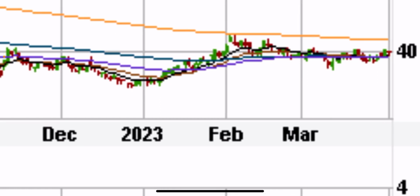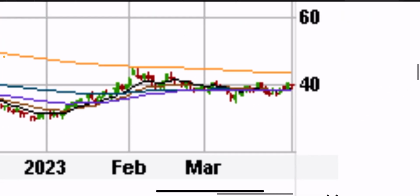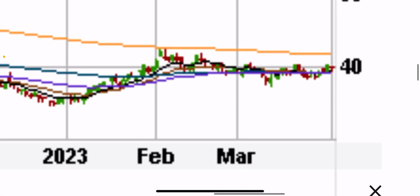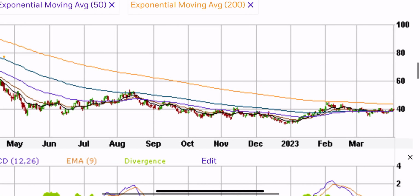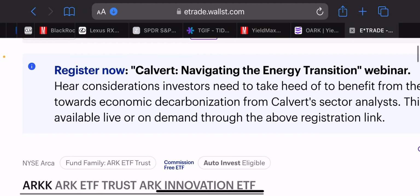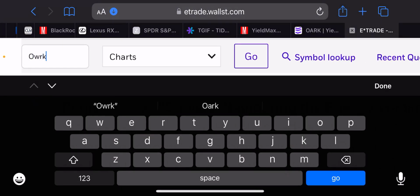The underlying is basically showing that the price is even higher since December. So since the beginning of December, end of November, we're at about 39, and we're at about 40 here now. So we're kind of unchanged for the last few months. And yet, again, I say again, OARK has fallen about 20%.